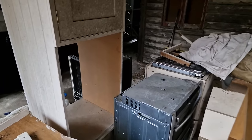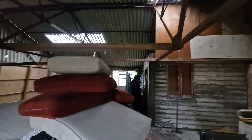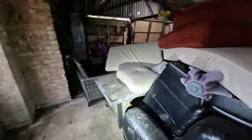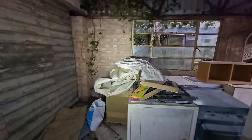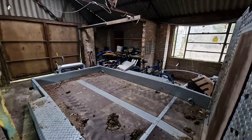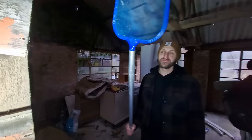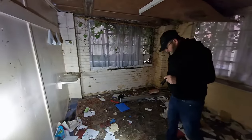And we're in. Look at all the stuff in here then. The furniture. Yeah. It's definitely all the modern stuff, isn't it? Oh yeah, wow. How'd you get a brand new trailer out of here? We've got a lot of bikes in here as well. Catch it. This is his office, isn't it? This is the office, isn't it?